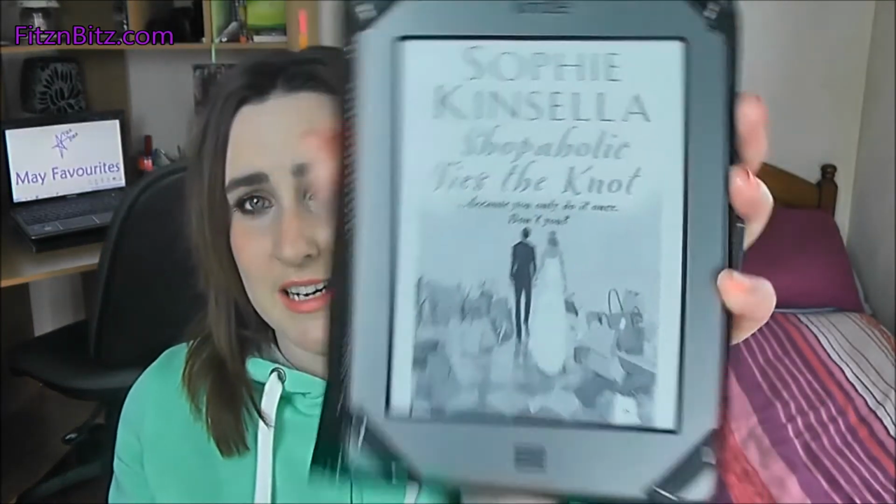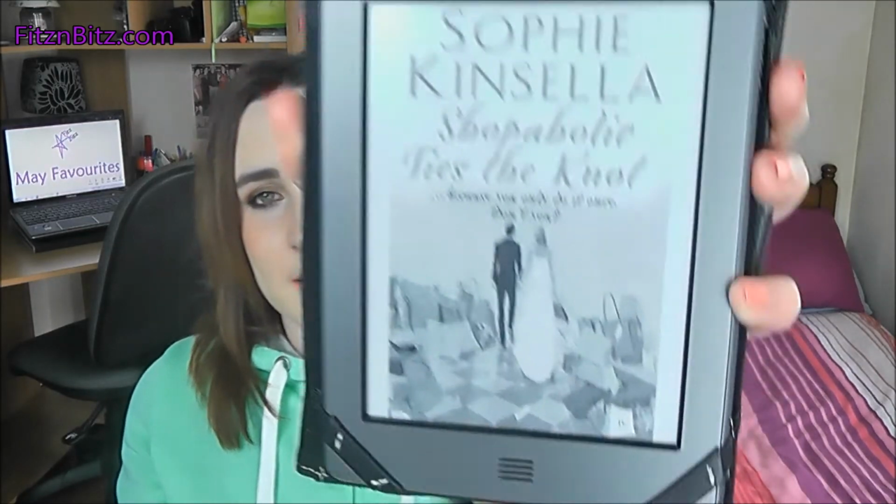I've actually been reading a really light, girly book at the moment. It's Sophie Kinsella, Shopaholic Ties the Knot. So nice and girly and light to get me into it. But I've been really loving my Kindle this month.